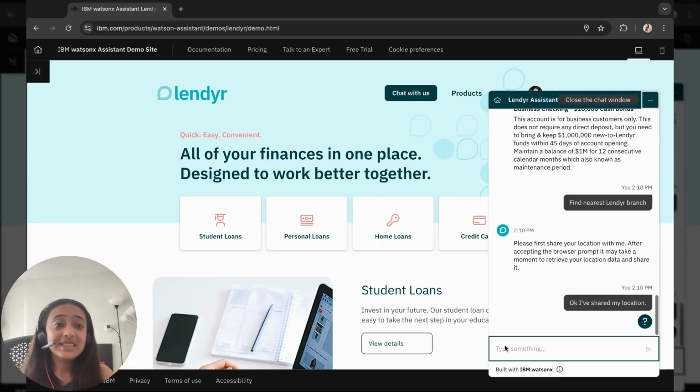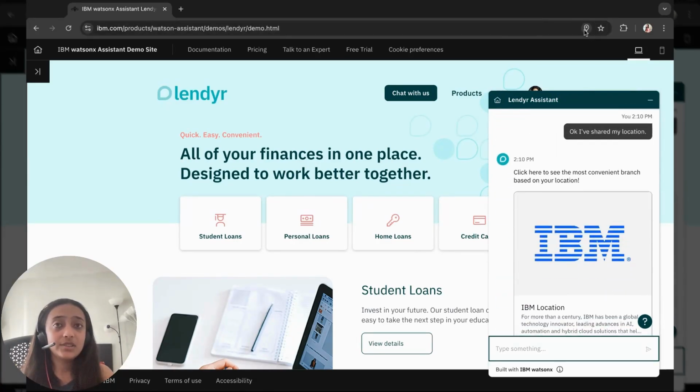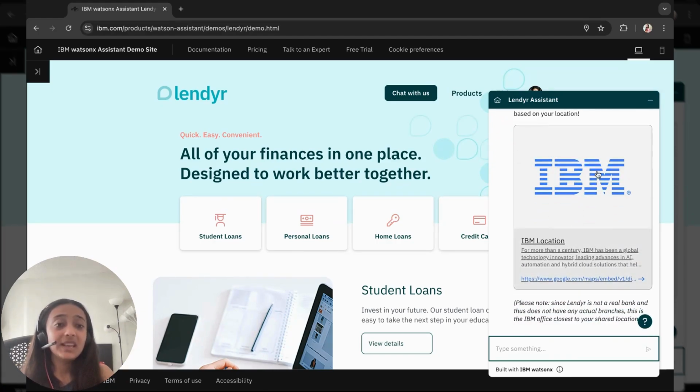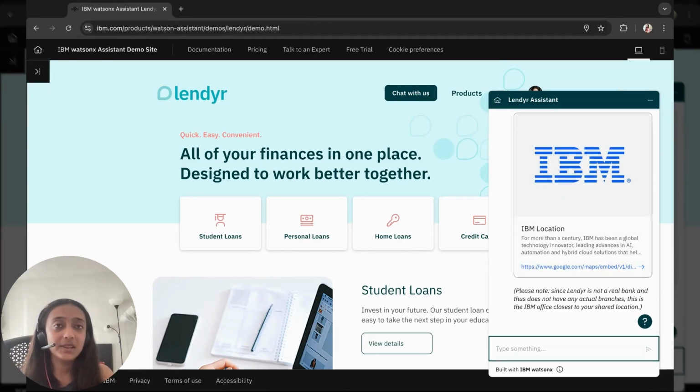branch. As you can see, my geolocation is already turned on, so it's identifying the nearest branch location. As you know, Lender is not technically any brand or a bank, so it's just going to identify the nearest IBM location for me. We can have an iframe here that shares the exact location.